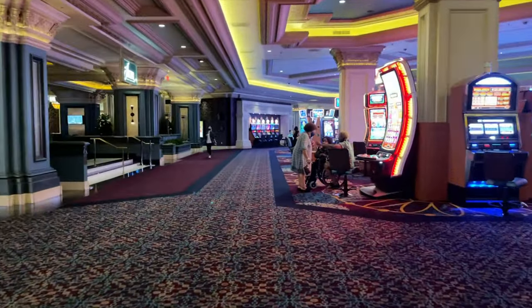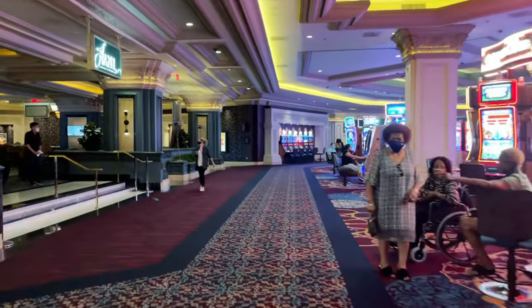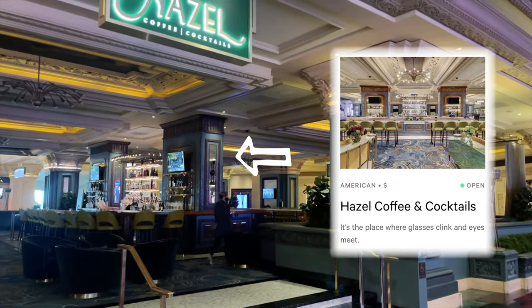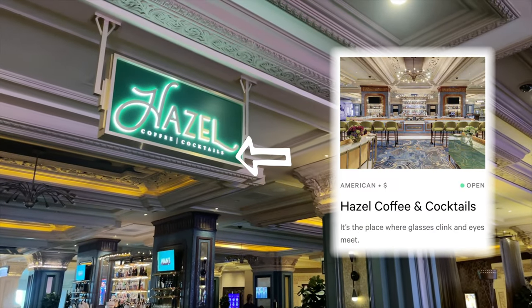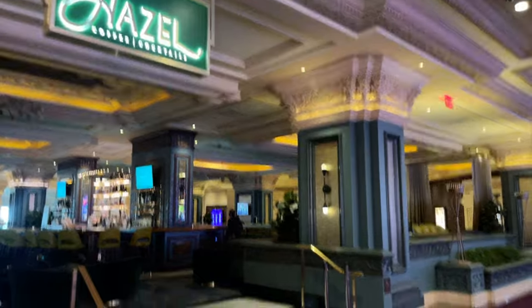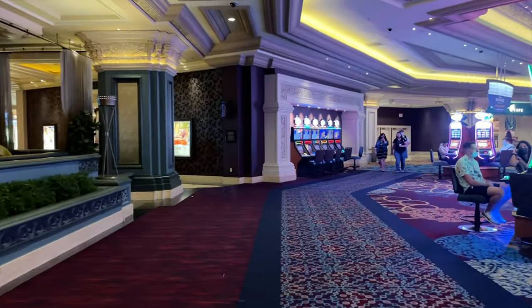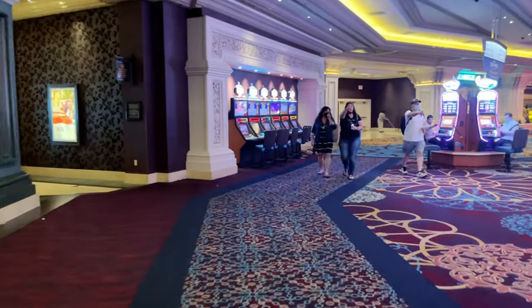We're getting close to back where we started. One last thing you'll see here on the left is Hazel Coffee and Cocktails. That's a really cool looking lounge that serves coffee in the mornings, cocktails the rest of the day. We tried to visit three separate times, found it closed every time, so we were pretty bummed out that we didn't get to try it, but it's a really pretty looking lounge on the casino floor.